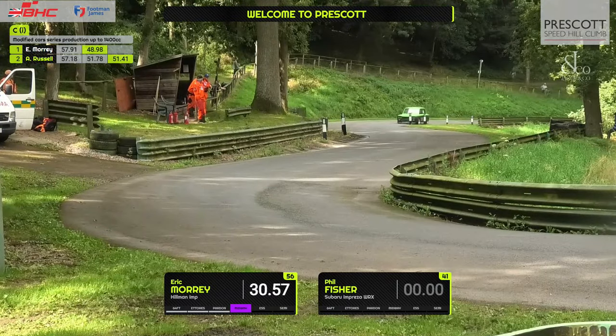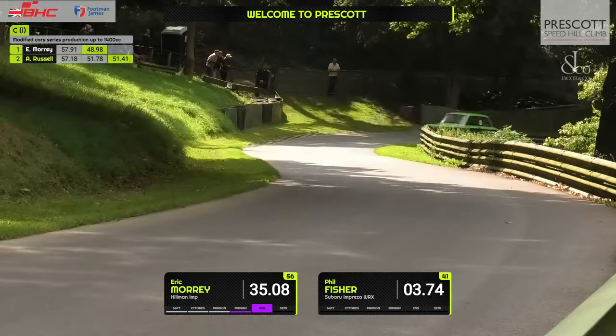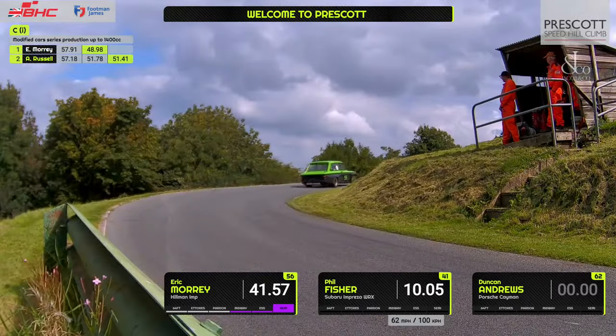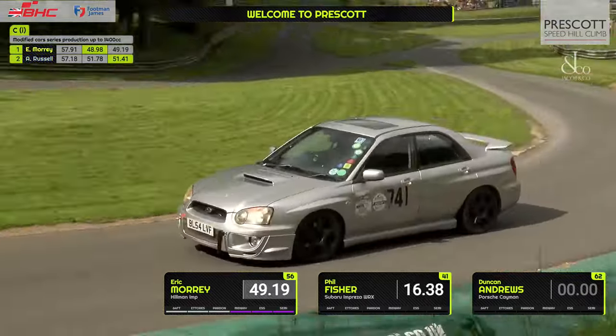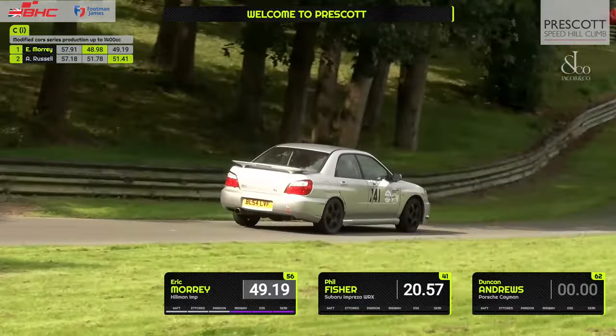I was just saying, Timothy Higgins had a bit of an awful run, lost 10 seconds on his practice run in the previous class. Andrew Russell's done a 51.41, so a little bit quicker. But Eric Murray's done a 48.98, and he's actually going quicker again. He's just heading across the line with a 49.19, so a little bit slower than his second practice time.